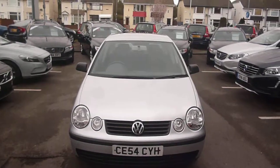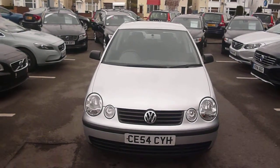VW Polo CE54CYH. We look forward to receiving your bids on this vehicle.